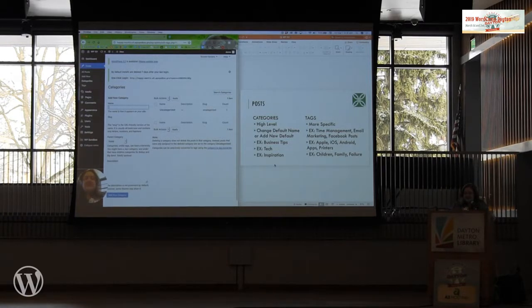Categories. I did have something on here about changing the default name or adding a new default level. When we get into settings, which is a little bit further down, we're going to see that we can change this default category. It's called uncategorized. It's in every WordPress installation. And if you do not put a category on a post, it will automatically be shoved here.